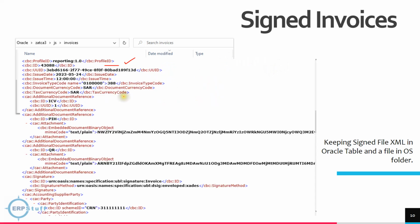So at the same time, this is the XML format which we received from ZATCA, and this is UBL 2.1 format. And if you see here, we have this PIH, this is the previous invoice information, because you need to keep some sequence as well, otherwise there can be gaps. And there is a QR code, this is a QR code, and other information also for sure is there, but this is the signed copy returned from ZATCA. Keeping signed file XML in Oracle table and file in OS folder, right? So we are keeping both options.